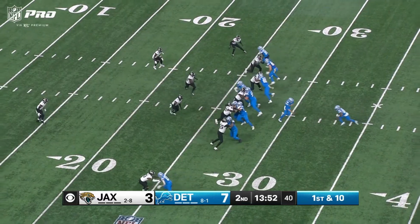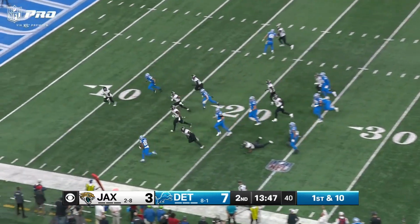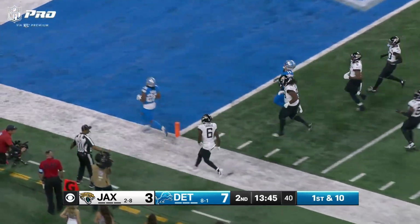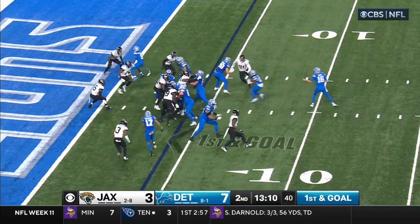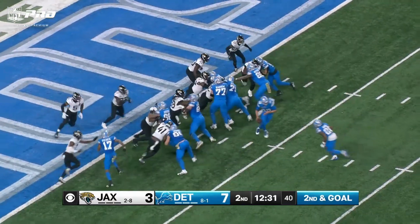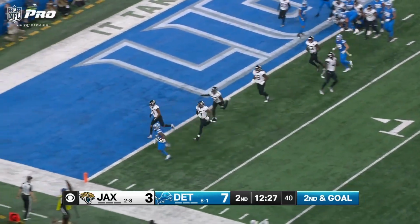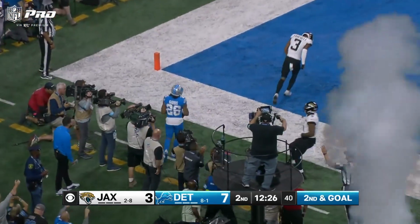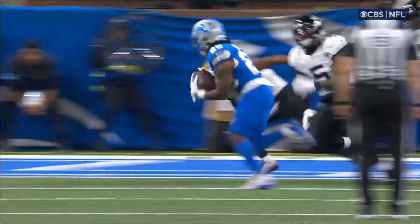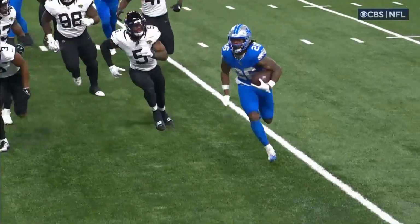Important 1st and 10, Goff, Gibbs. Breaking free and down to the 5. Don't forget, he's got 7 in a row. Gibbs to the 2. 2nd and goal with Gibbs. Bumped into right. Bounces. Touchdown. Running into that pile, and then just guess what? I'm faster than you. I'm going to get to the front pylon before you can.